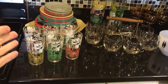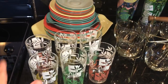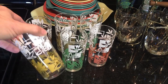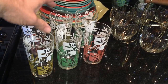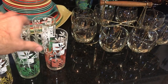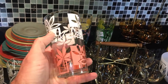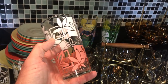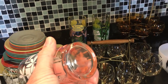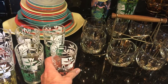So there are some drinking glasses over here, some tumblers about 5 inches tall. There are 6 of them, and they match. There are 2 that are this faded yellow color, 2 that are green and 2 that are pink. I really like the stylized flowers, and it's very typical of a late 50s, early 60s pattern. There's no mark on the bottom, so they could be Libby, but I'm feeling a Hazel Atlas feel.